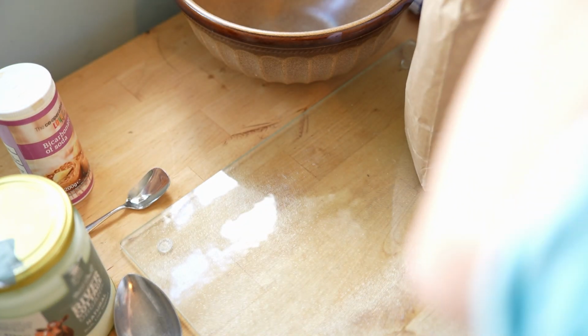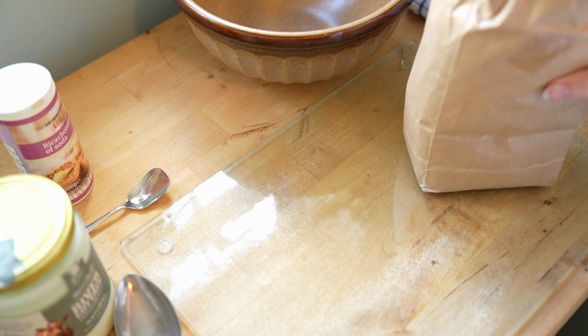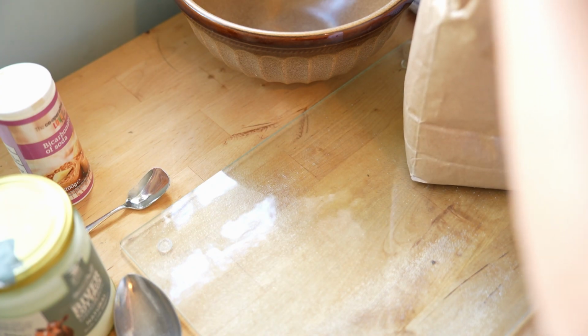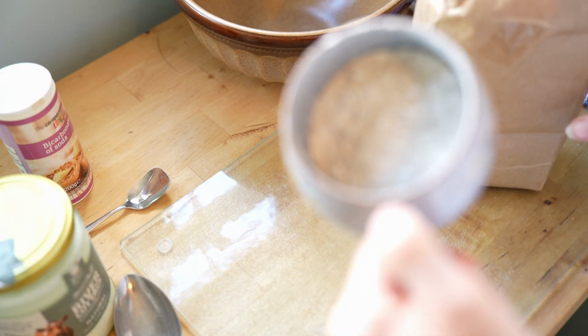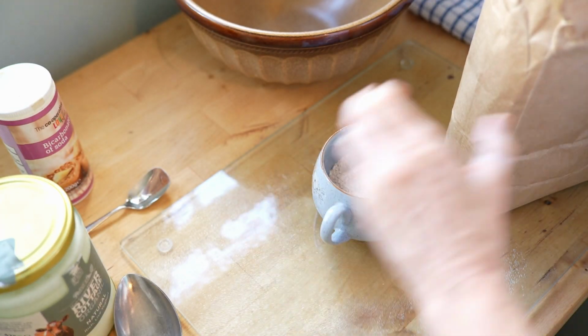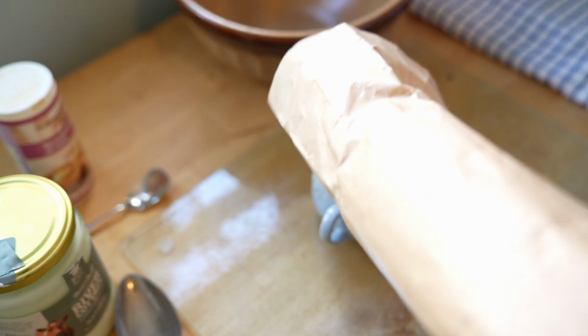Which looks like it's a wholemeal flour. I kind of wanted the white flour really, but do you reckon, is that a wholemeal? Looks it a bit, doesn't it? Never mind, we'll give it a go. I was hoping for the white spelt.